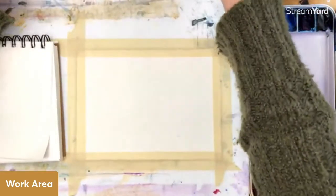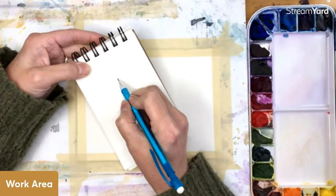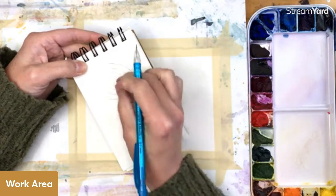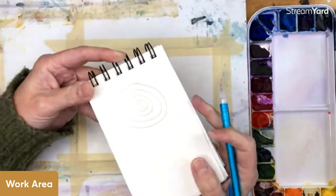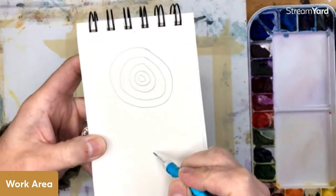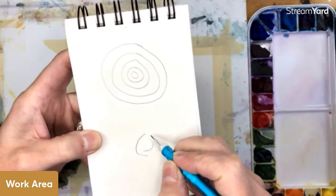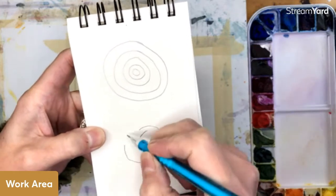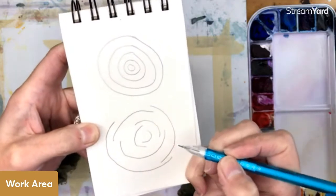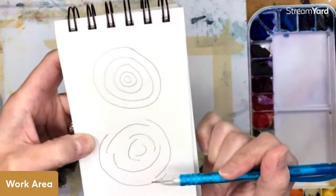If you think about a rose in terms of concentric circles, the petals are arranged so that they start in the center and work their way out in this concentric circle pattern. But there's also the idea that the petals are spiraling a little bit. If I were to connect these lines, it would make a little spiral. The rose is a hybrid of these two shapes.